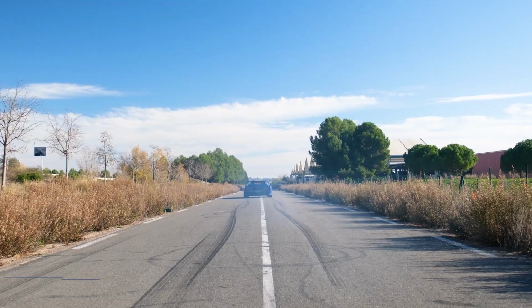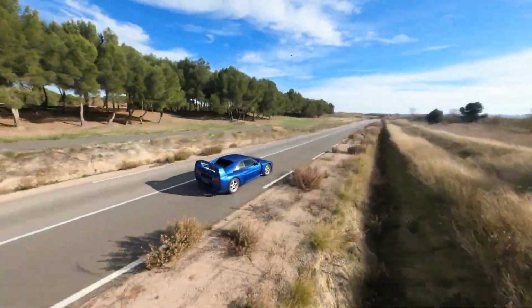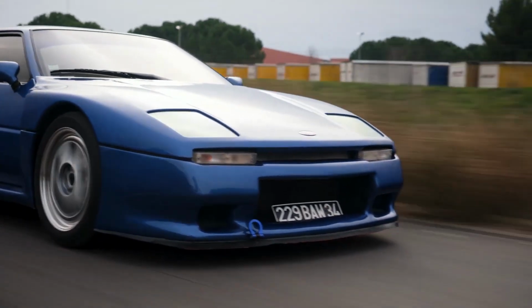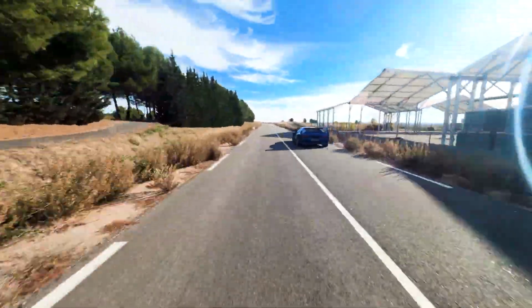This wasn't some tuner's fantasy. This car was capable of 0 to 60 in about 4.7 seconds, a top speed of 181 miles per hour, and thanks to its low weight, under 2,800 pounds, it moved. But the real magic wasn't just its speed.